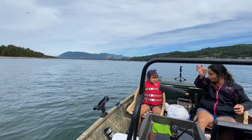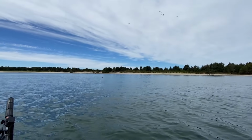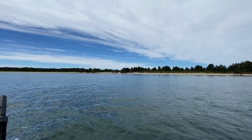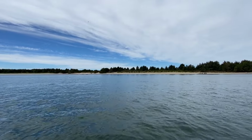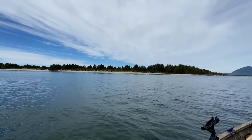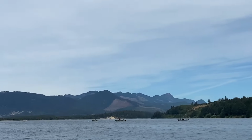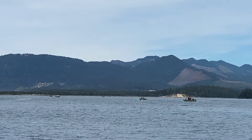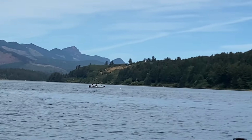It's beautiful here at Nehalem Bay. Well, we got, I think, 7 or 8 now. We're gonna let the 2 rings in the trap soak about 15 minutes. We're gonna pull those and then head out. We have a beautiful mountain range out here. This is up toward the headwaters of the Nehalem River.